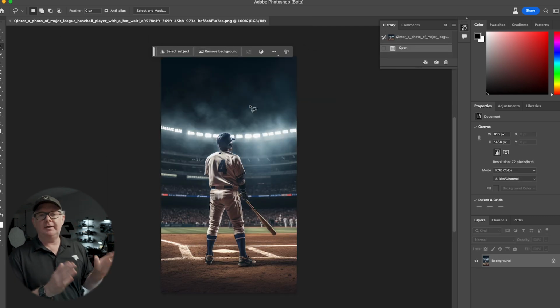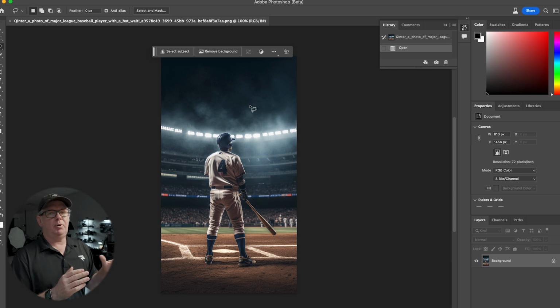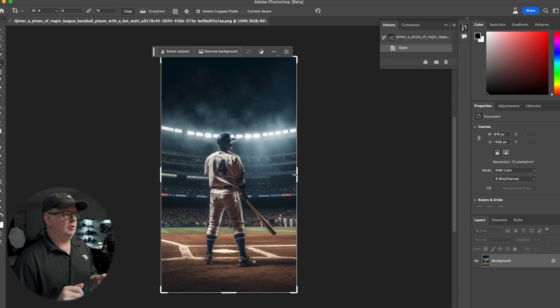All right, so here's yet another image I created doing the same process in Midjourney. Got a really cool stadium backdrop. This was in a different aspect ratio, and it's too vertical for what I wanted to do with that previous composite. But I really like this background. So let's see if we can't turn this vertical into more of a horizontal and have another option to use for that compositing. So I'm just going to grab the crop tool.